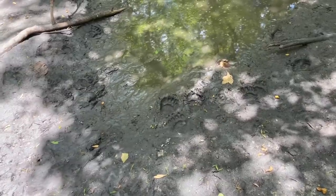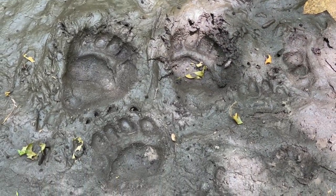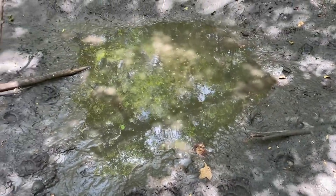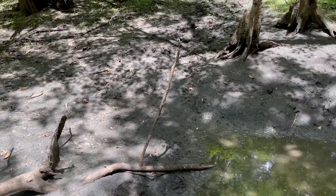You can hear some hawks going off in the background. I would say that that bear was just here. Like, those are pretty fresh.